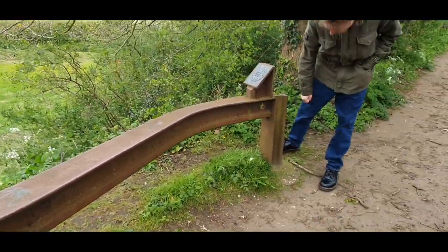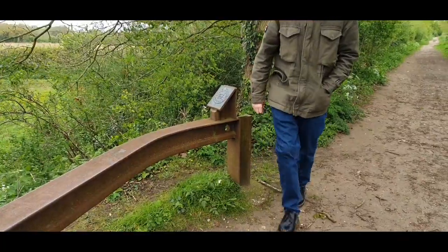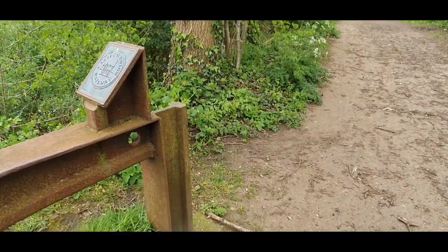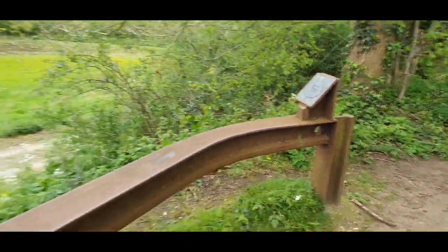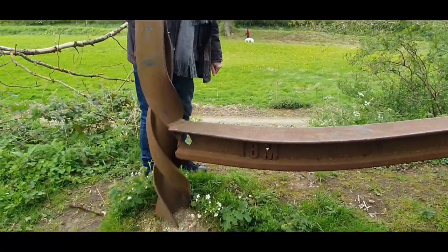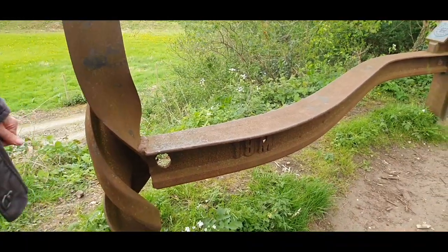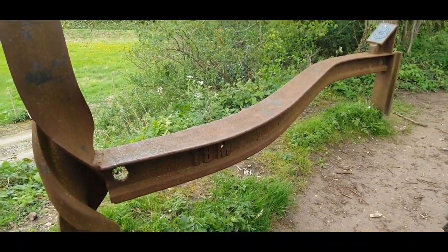Bartlett. Sounds about right, doesn't it? It's definitely rail, isn't it? That's flat bottom rail, isn't it? Coarse steel. So every mile or so you'll come across these sculptures now, and every one is different. I presume they're seats as well, aren't they? I mean, oh yeah, it's been used as a seat, definitely.